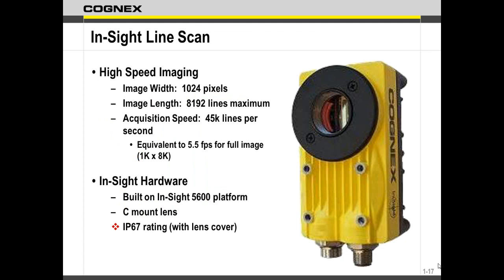We also offer a line scan. Now the line scan is a 1K line scan, and it can go up to 8K to create your image. So this is where I'm talking about sometimes the difference between the images themselves, getting the image into the system. As soon as you get the image, it's going to look like an area scan image, and you can put your tools on it. But it's getting that image in.